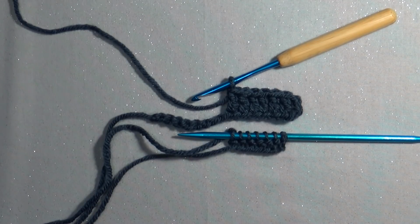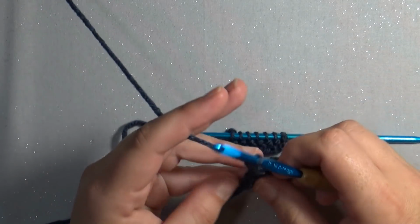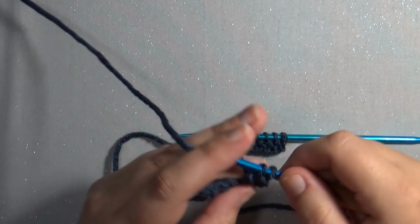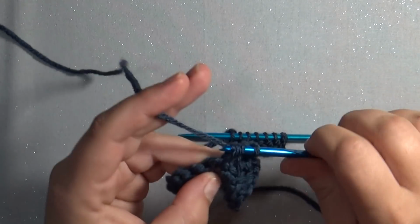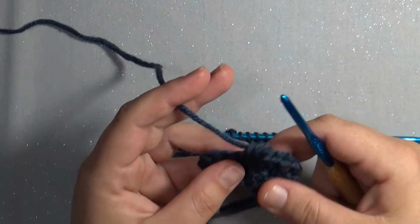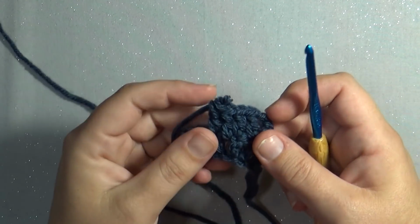Now let's talk about mistakes. If you make a mistake in your crocheting or your knitting, let's see how easy that is to repair. So say you're crocheting along. I'm just gonna make a quick little mistake, guys. What I did was I crocheted in between the stitches as opposed to where I should have. I made a mistake. I want to repair my mistake.